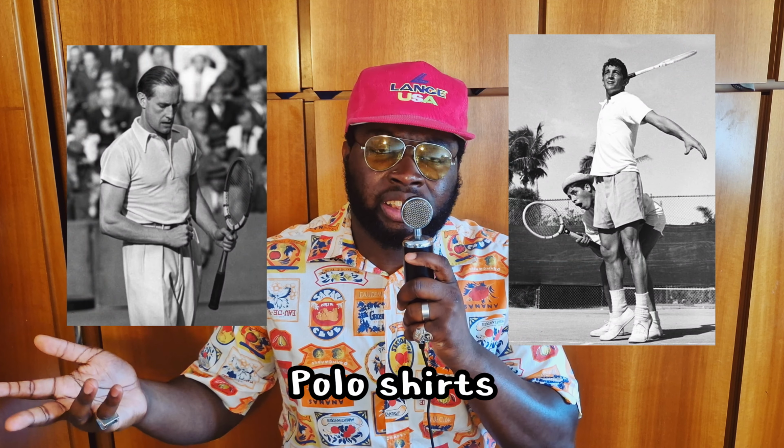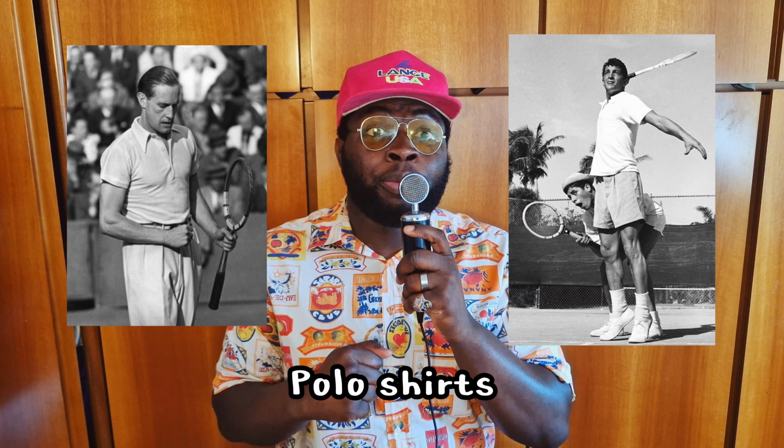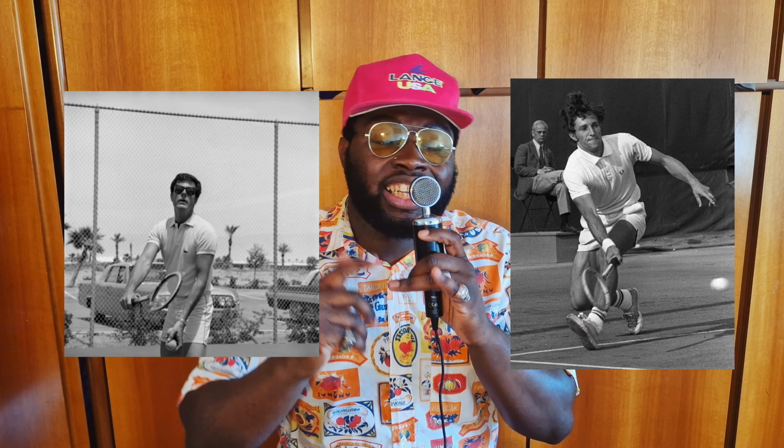So the next item is polo shirts. The polo shirt was invented by Lacoste in 1933, and it remained a staple of summer outfits. And honestly, polo shirts are the kings of summer, especially if you want that preppy, old money aesthetic going on.